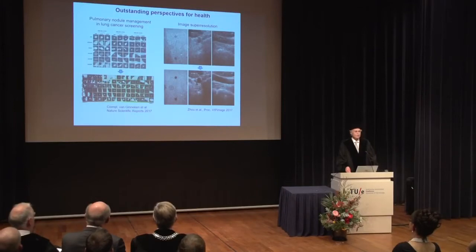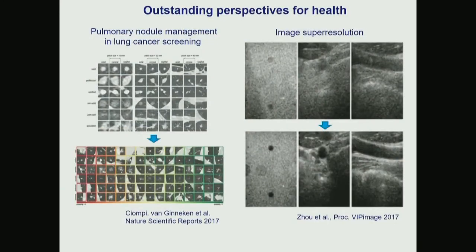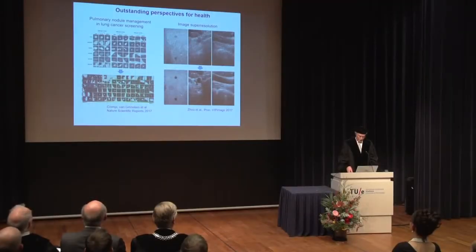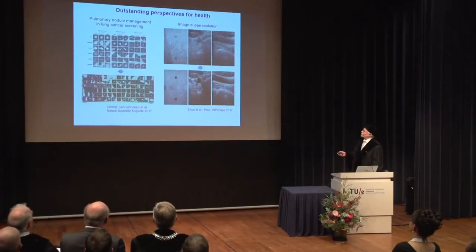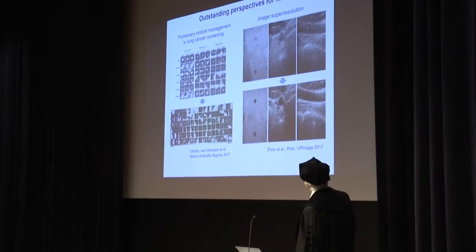And the results are actually quite amazing. To the left, we see a result from the lab of Bram van Ginneken, one of the speakers in the symposium, now leading one of the top groups in the Netherlands in deep learning. Tens of PhD students are working there. Here, for example, pulmonary nodules in lung cancer are very difficult to discriminate. Sometimes they're next to blood vessels and so on. But the deep learning system can give a very nice grading from red, orange to green, like a stoplight. But it even goes further.